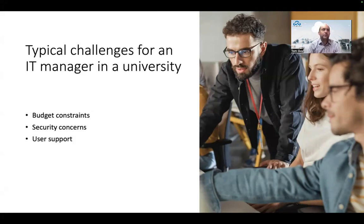User support can be difficult. If you've got a large and diverse user base, including students, faculty, and staff, that requires efficient help desk services and user training programs to address technical issues and promote IT literacy on campus.